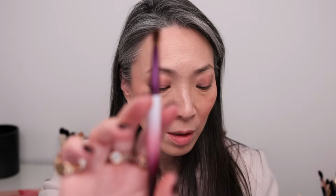I'm going to take this soft definer brush. I'm going to go into the whiter iridescent shade. And this shade out of all of them seems like the grittiest. So we'll see if there's any fallout. We're just going to put a little in the inner corner there. Yeah, that shade is very, very sheer. It works if I put it like on my tear duct here.